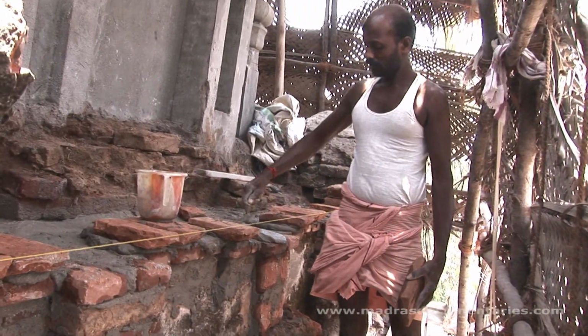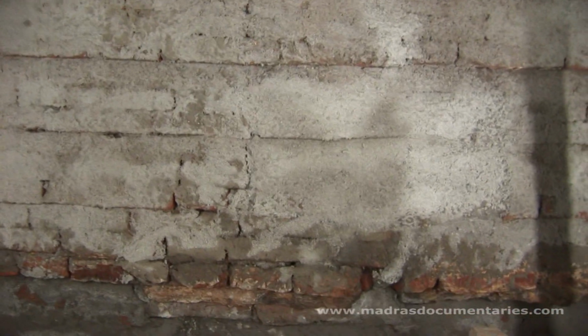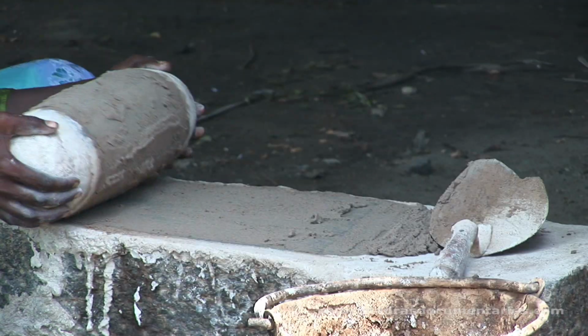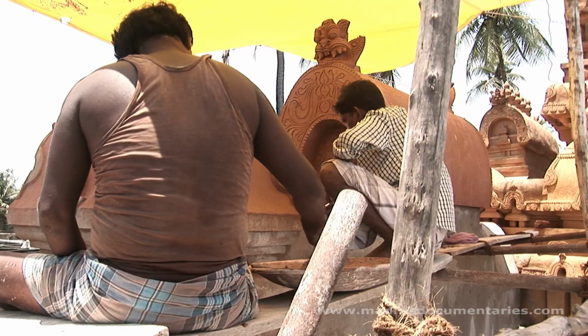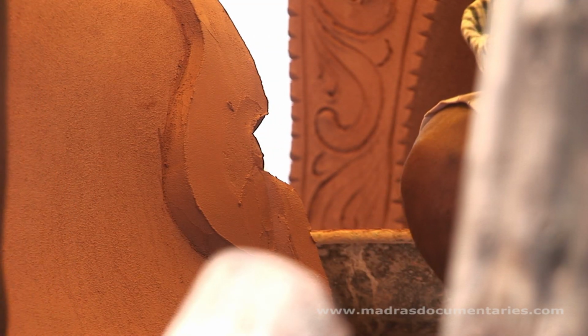The lime mortar prepared was in two consistencies. The rough consistency was prepared with a machine. This was primarily used for the construction work and to bind the bricks. The second consistency was hand ground to a very fine paste. Here, the consistency was smooth like soft butter. The softer lime mortar was to plaster the outer surface of the structure to finally give a smooth, golden look.